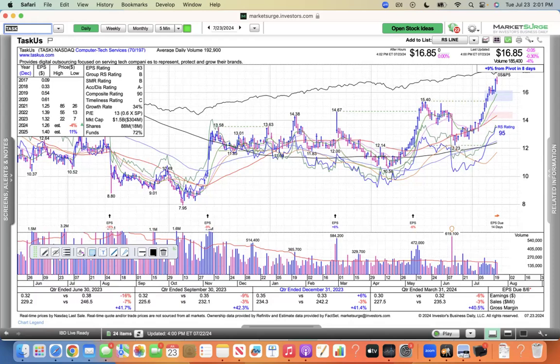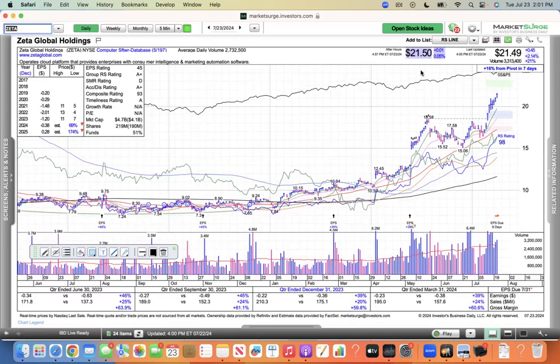Other ones that we're more familiar with are ZETA Global. This is one that broke out of this base here. You can see it traded kind of tight and sideways in its base and then just really ramped higher. It's been up like 10 days in a row. This thing's making a nice move here and made a new high. They report earnings July 31st.